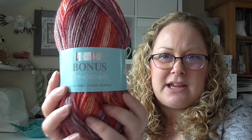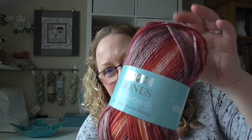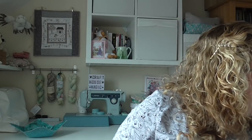I have also got a pair of socks to knit for a friend who doesn't like anything scratchy and doesn't like washing anything by hand, so I've had to buy some acrylic yarn, which is actually really soft. It's a Hayfield Bonus Breeze in DK because she wanted me to knit her some bed socks. She's a size 9 foot, so I'm going to knit them toe up, just to see if I can get a whole pair of socks out of 100 grams. Hopefully that'll be okay. Right, so that's my sock plans.